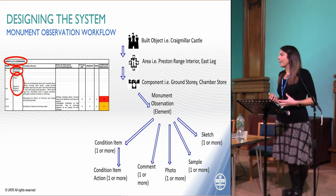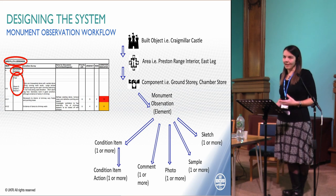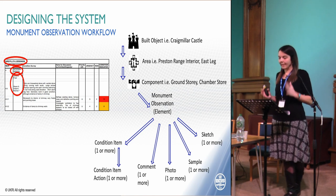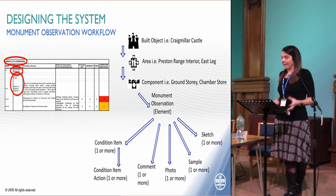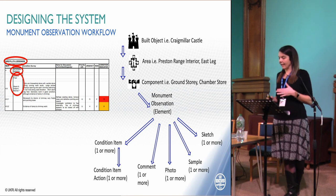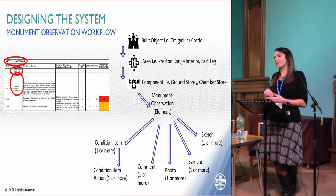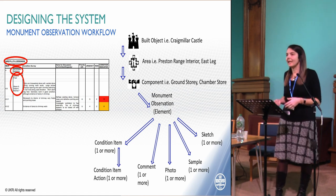For a monument, it's a little bit more than that because they wanted to know where am I specifically within that monument. So I'm at Craigmillar Castle, but where am I in Craigmillar Castle? So within that, we built site hierarchy dictionaries that are defined by the district architect who knows their site. So they will then refine the site and split it up into built objects. So Craigmillar Castle, stable block, just big overarching areas. And then within that, you've got specific areas. So for Craigmillar Castle, you might have the Preston Range. And then refining it even further down, within the Preston Range, I'm in the chamber store or the kitchen. And then at that point, you're linking your monument observation not only to X and Y, but to the specific place within the monument. And once you've done that, you can then record as much information about that locality as you want to.